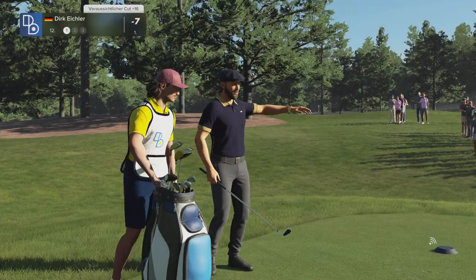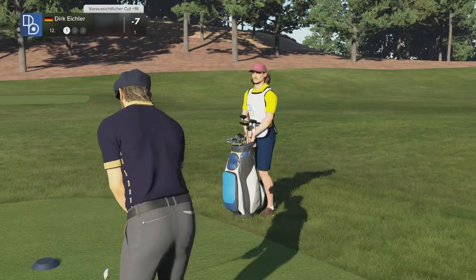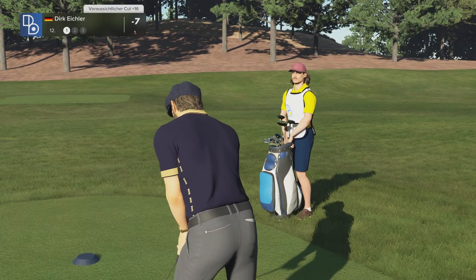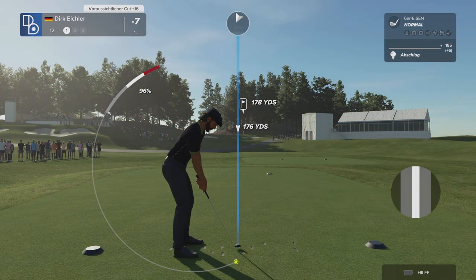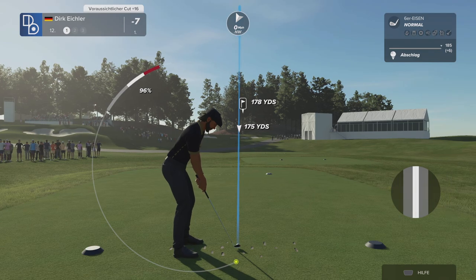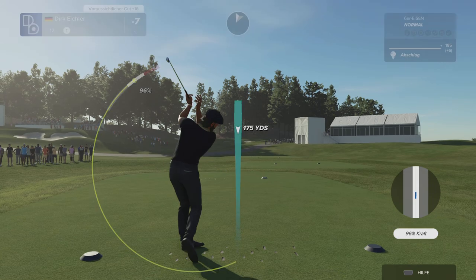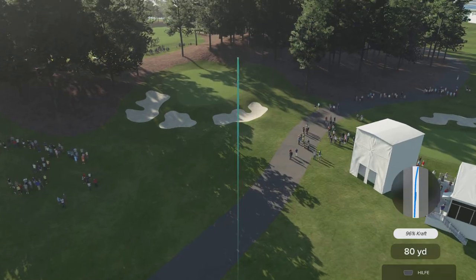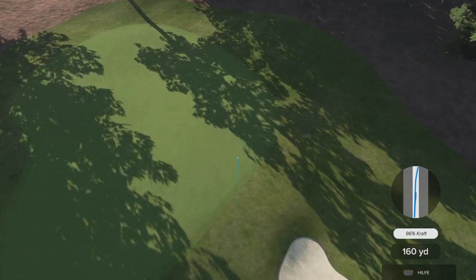Now teeing off on the 12th hole. Good birdie on the last. What's in store now? Going with the 6-iron here. Look at the line on this one. Get in the hole.